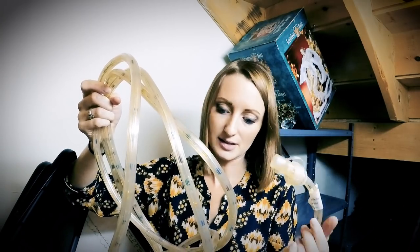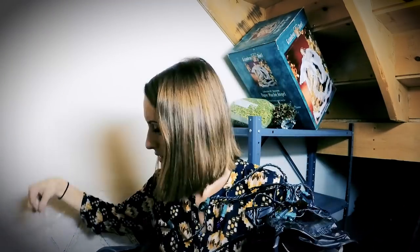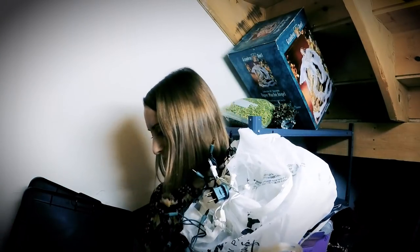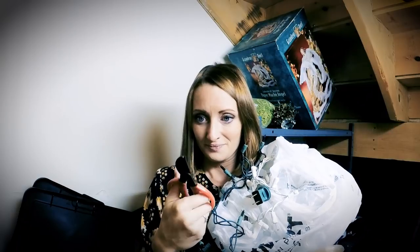A strand of lights that we don't use. Don't need them. Garbage bag. And then just a bunch more assorted lights. And a pair of garden scissors.